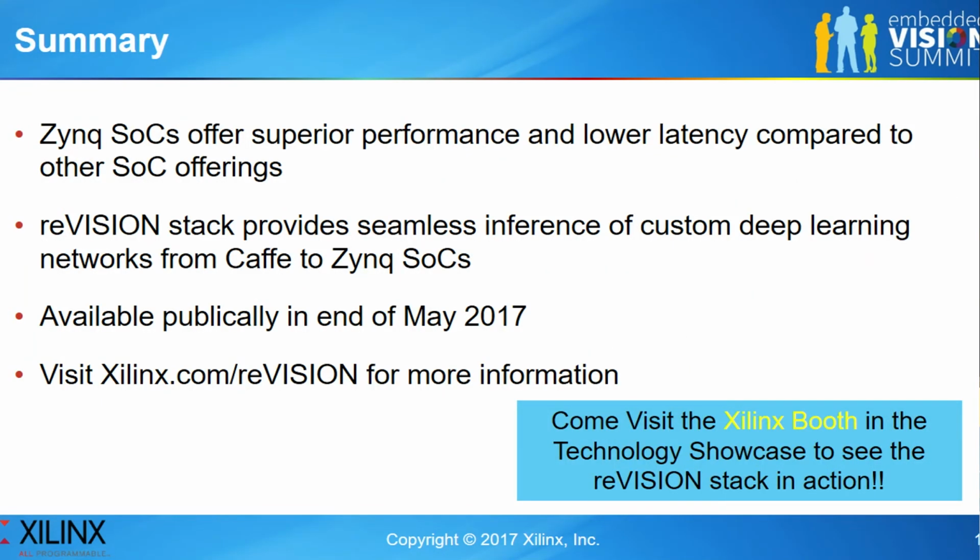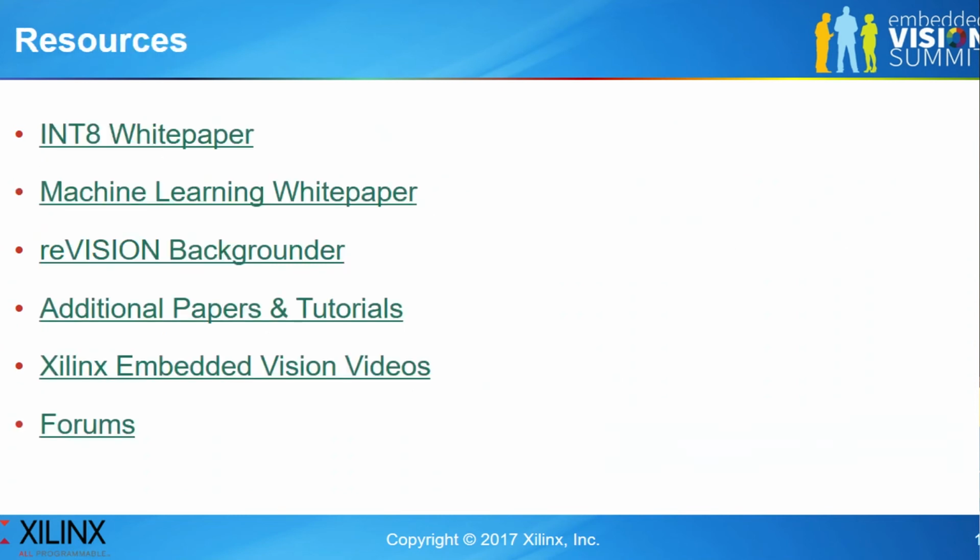So, in summary, Zynq SoCs offer superior performance and lower latency compared to other SoC offerings. I hope I convinced you of that by the numbers that we had. A general thing about FPGAs is that they are really hard to use. The reVISION stack provides the seamless inference of custom deep learning networks from Caffe to Zynq SoCs. It will be available publicly at the end of the May timeframe, and you can visit the Xilinx reVISION page for more information. We will also have a booth in the technology showcase where you can see the demo in action. And there are the other resources.